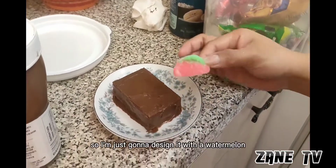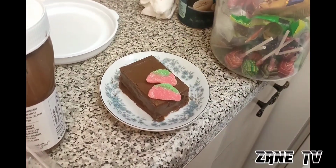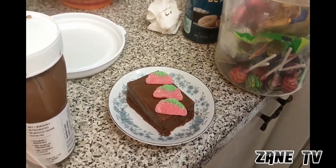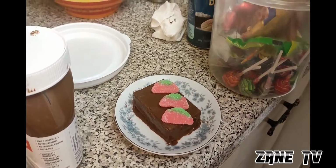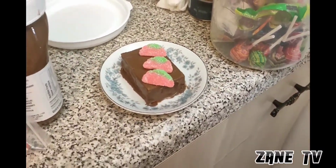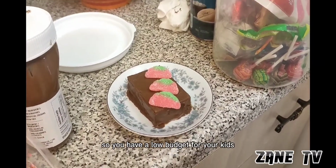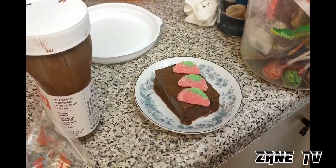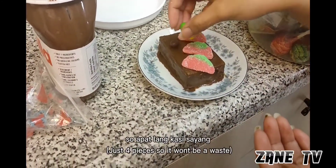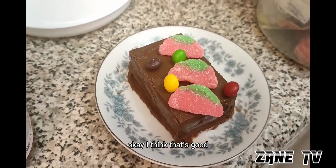So we don't have any sprinkles, so I'm just gonna design it with the watermelon candy. Okay. So hope he will like it. And then some other Smarties. Skittles. So you have a low budget prank for your kids. So this is the best. So up. Only four, because it's a waste. There. Okay. I think that looks good.